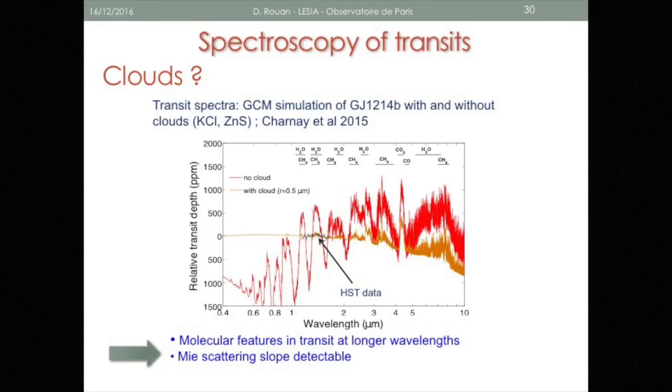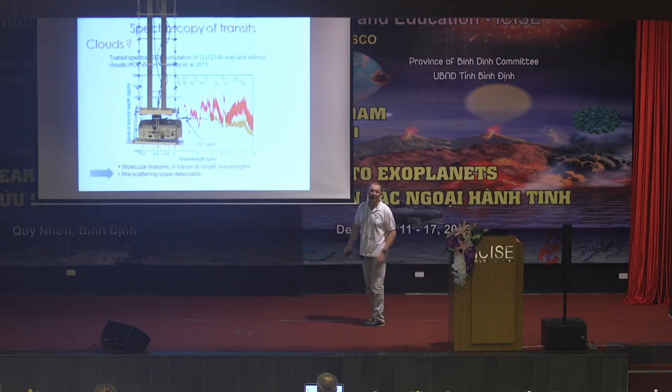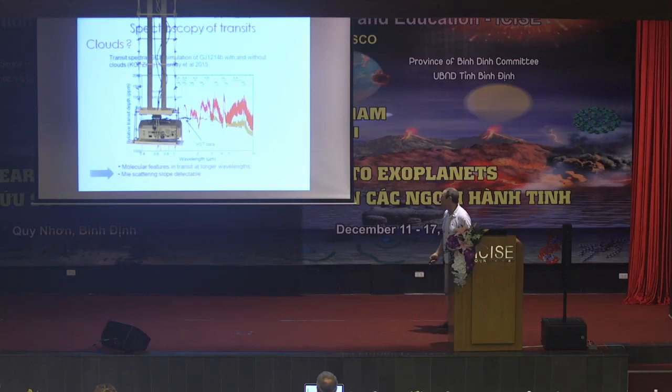And last example, the clouds. This is a simulation made by Benjamin Charnay and collaborators, and with that kind of simulation using their GCM model, which includes radiative transfer and clouds, they were able to explain the HST data, so this flat spectrum in the case of GJ1214b. But what they predict also is that it will be possible to detect molecular features even if there are clouds, and also, very important, the Mie slope due to scattering by those particles will also be detectable.